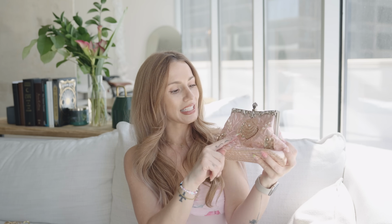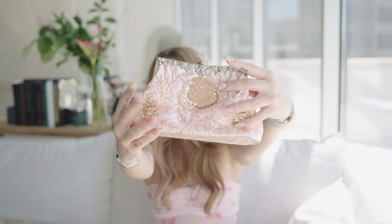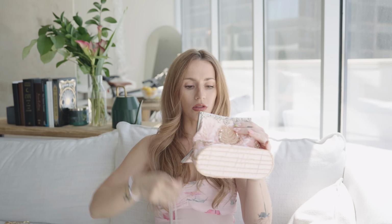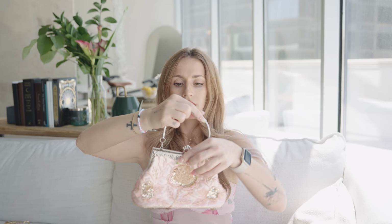Anyways, this is adorable. I'm actually obsessed with this. It's very vintage vibes. I love this satin pink. It's almost like a peachy pink, but a subtle peach, so very light pink. Very cute sequin detail. Adorable, looks really good with my nails. So cute. Okay, let's open her up. It comes with a long strap, and this is the one I'm definitely gonna use probably, the short strap. So adorable. I'm gonna bring this everywhere.